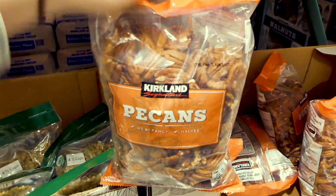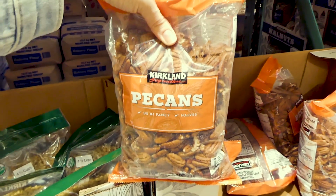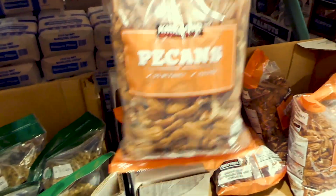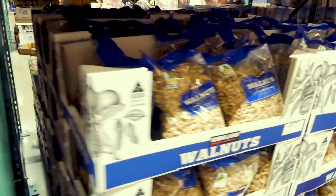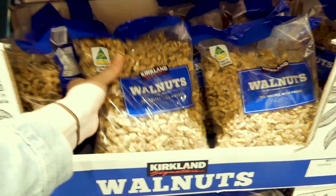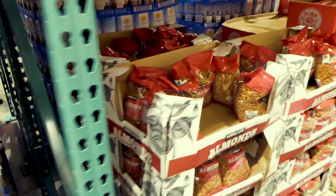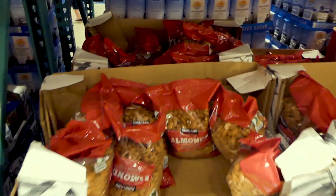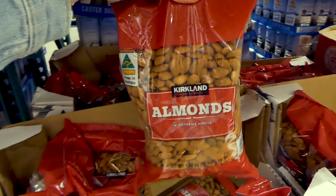If you're doing baking, if you're making like a crust for a cheesecake or something, these are really good, as well as the walnuts I'll show you. So this bag is 908 grams for $17.50. And then you've got the walnut halves. This is 1.36 kilos for $20. And then the last nut that they have here is the whole almonds, and these are 1.36 kilos for $17.50.